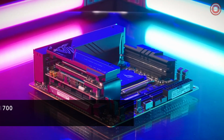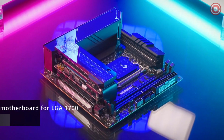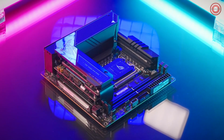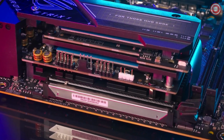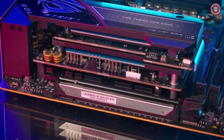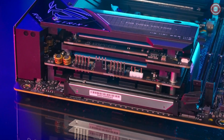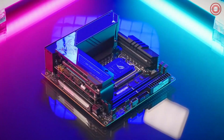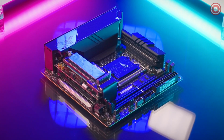This is the ROG STRIX Z690-I Gaming Wi-Fi motherboard, and it packs quite a punch, running Intel's latest LGA 1700 12th gen CPU while measuring 6.7 by 6.7 inches. This mini ITX sized board integrates ASUS ROG's latest triple-decker heatsink design for better cooling and still manages to pull off double-sided heatsinks for each M.2 slot as well. And for your convenience, both have the nifty Q-Latch system for M.2 installation.